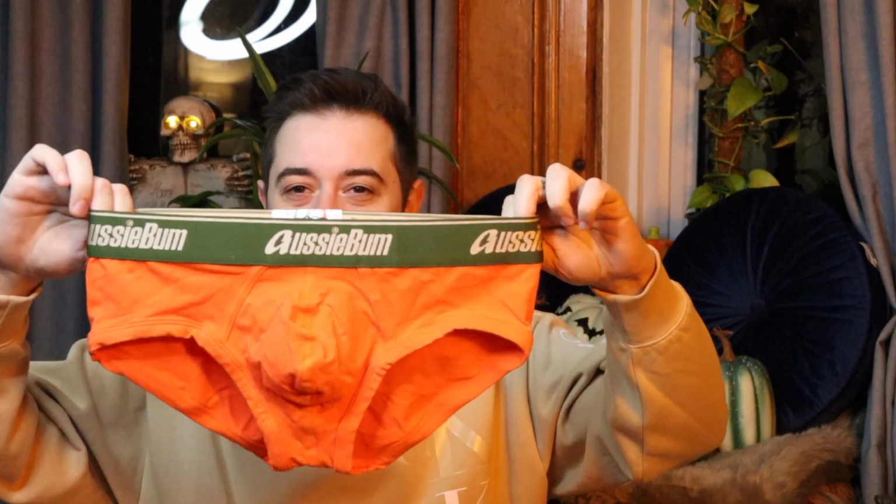We have the Aussiebum ones, which literally look like a pumpkin. I had to get these as soon as I saw them. I think they're just the original ones, but this one is orange with a really nice dark green band. Now the dark green band kind of reminds you of the stem of a pumpkin, and then the base is a pumpkin itself.